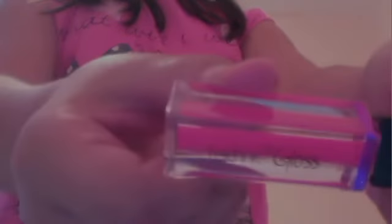Then I've got some Technic lip gloss. Yeah, and I'm going to try some on to show you in a minute. So that you guys know that I love Technic, the brand Technic. It's really good, and I'm just going to try some on her. Come on, please. So she's a bit shy.